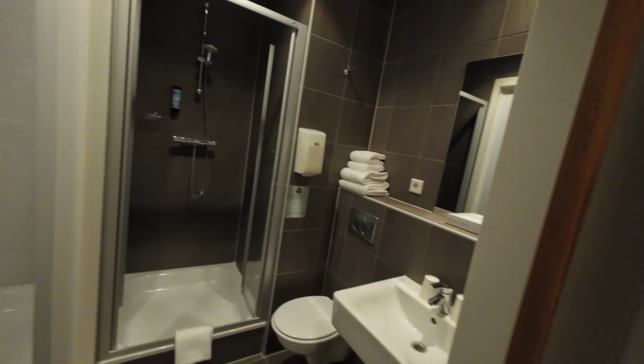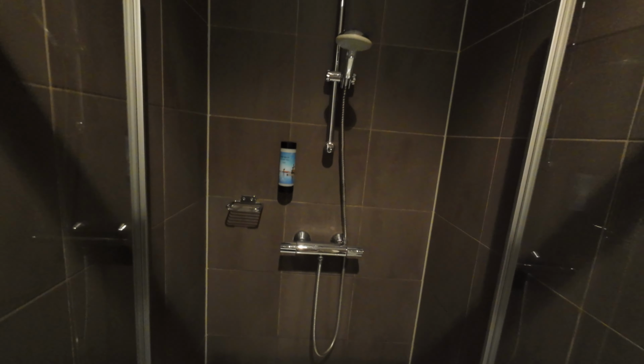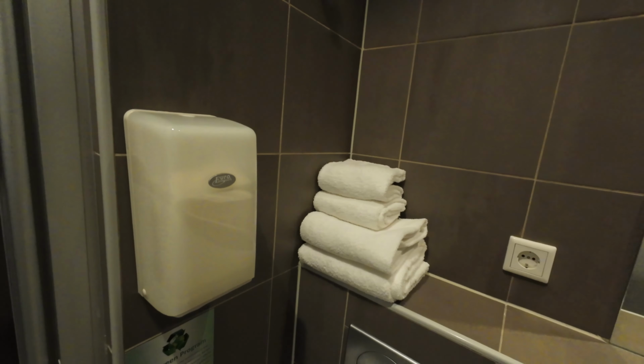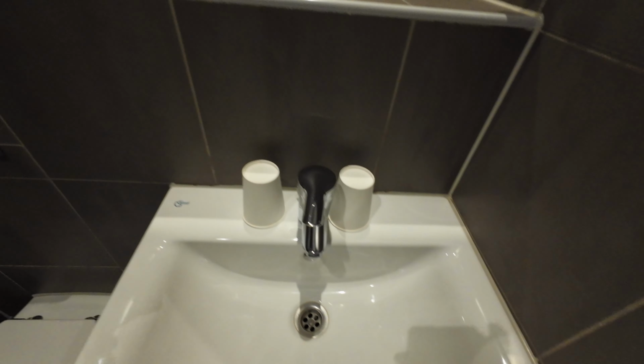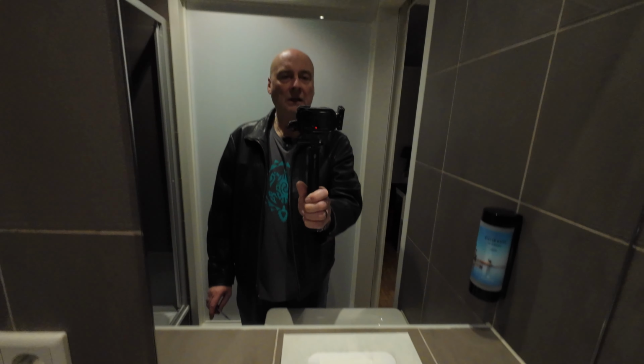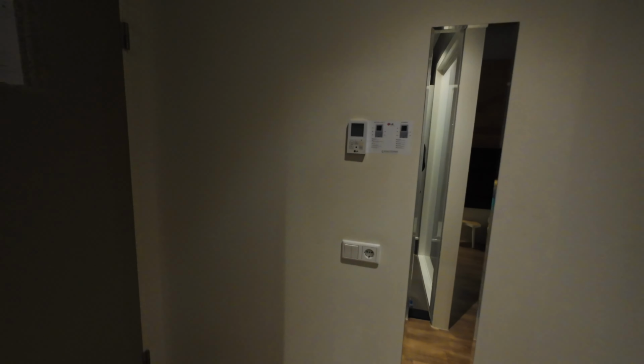Quick look in the bathroom, and then we'll let Mrs. Teesside Traveller in. Decent looking shower. Looks alright. Plenty of towels. Couple of paper cups. Tissues. Teesside Traveller, hello. And that's about it. Air conditioning, power sockets. That's our room for the next couple of nights. So safely arrived in Amsterdam, that's the room.